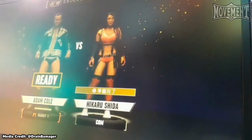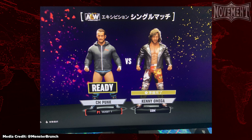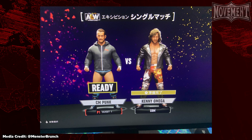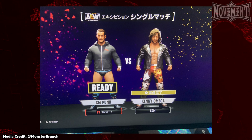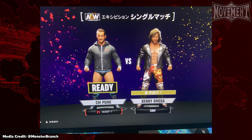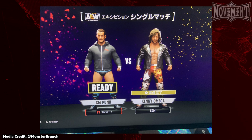On top of that, I really like how the in-game models look once they've been selected. In this image from Monster Brunch's Twitter account, you can see how these models look just that little bit more clearly, and I just think this adds a lot of life and personality into the game. I personally don't find using real-life pictures of the wrestlers in video games to be all that appealing, so I'm really happy to see that AEW haven't taken that approach when it comes to Fight Forever.